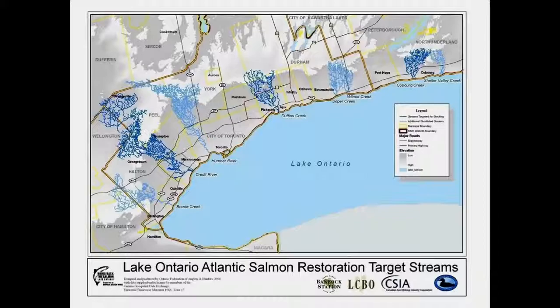The Lake Ontario Atlantic Salmon Recovery Program is built on 4 pillars: fish production and stocking, habitat and water quality enhancement, research and assessment, and education and outreach. These actions are assisted by a number of program partners, and we have over 40 different program partners involved with the program now.